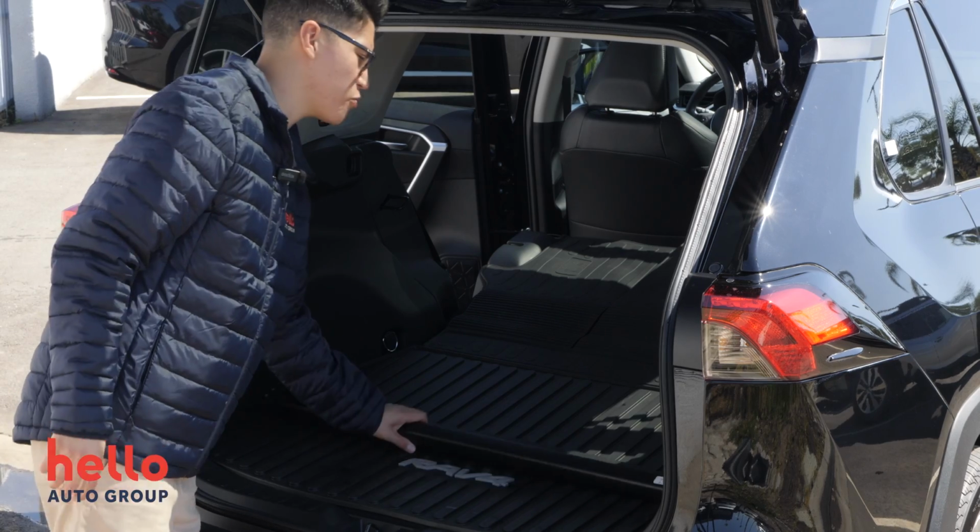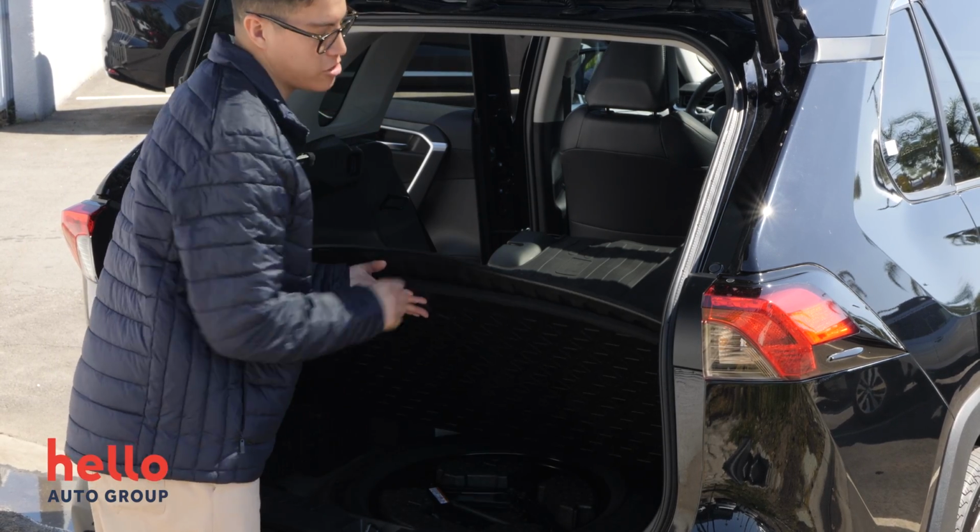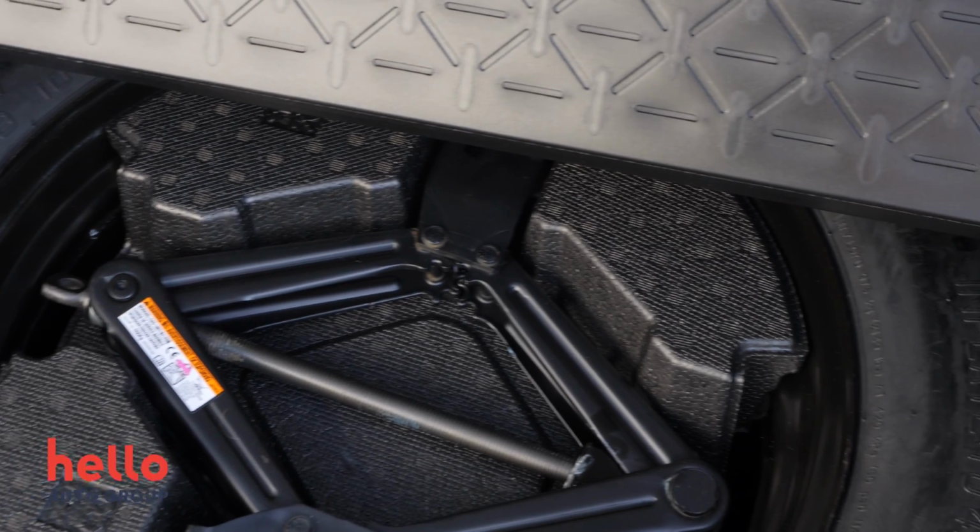Now last off, in the rear area of the RAV4, you do also have a spare tire at about 18 inches, so you're able to get back on the road safer and quicker.